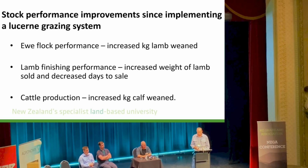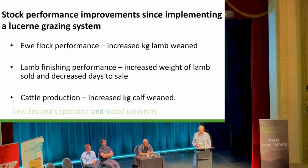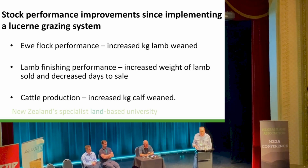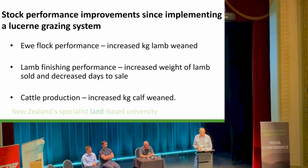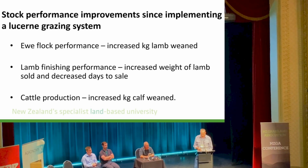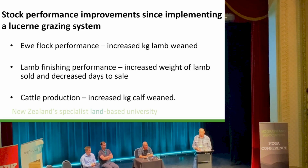And then also the lamb finishing performance, so once the lambs are off the ewes, how well and how fast they grow, which can decrease your days to sale. And then the other factor is cattle production, which I'll touch on a bit later on, which leads to increased calf weight, more product sold.